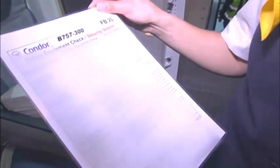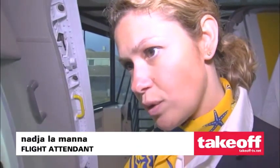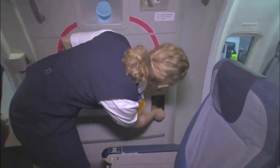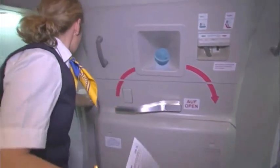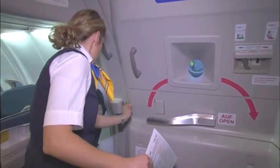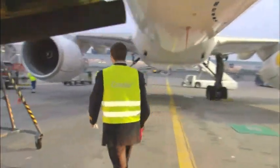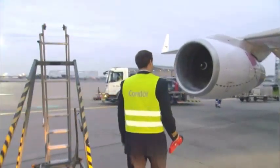I have position 2 left side, and there's a particular checklist. Now point by point is checked to make sure that everything is in order and that all the safety equipment is there so that all the passengers can go safely on board. Also, the door control near their place has to be checked. Everything is okay. Meanwhile, Captain Heinbochel is outside the aircraft.